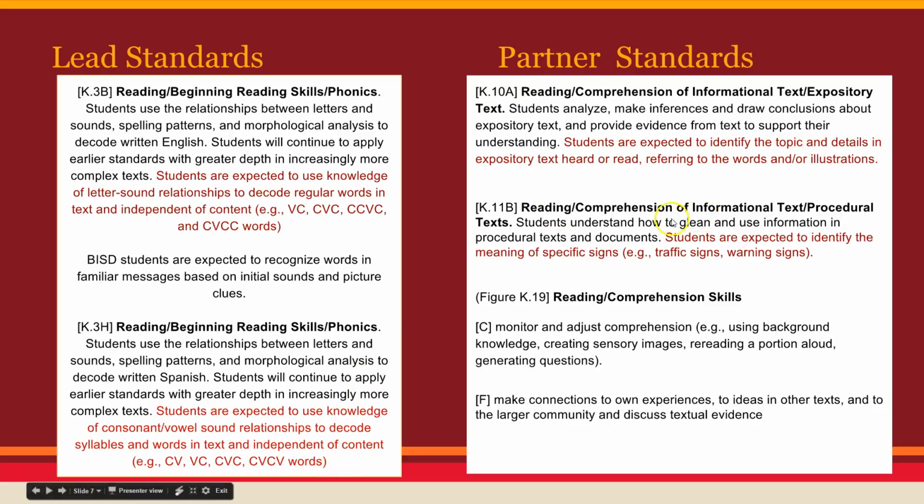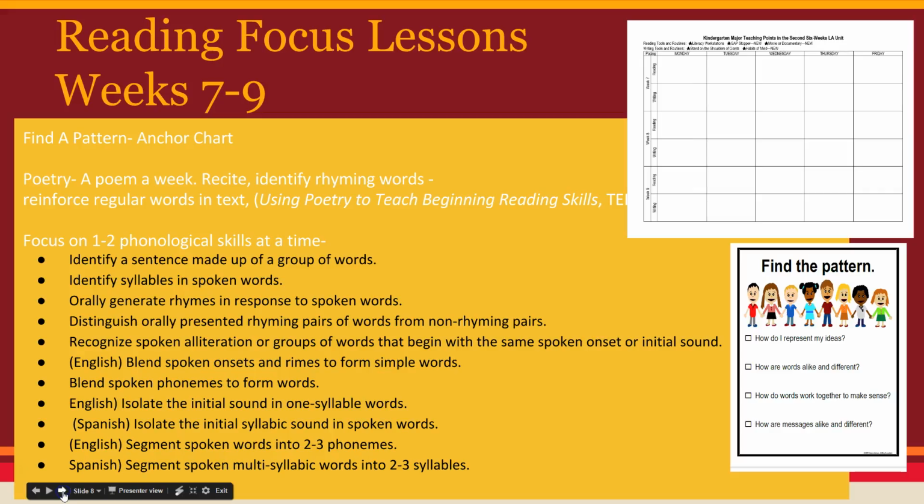With their partnering standards, we're going to be looking at expository text, and they're supposed to identify the topic and details that they heard or read, referring to the words and illustrations. In procedural text, we want them to identify the meaning of signs, like traffic signs around them in their environment. For their comprehension skills, we want them to monitor and adjust their comprehension as they listen to you read great stories.